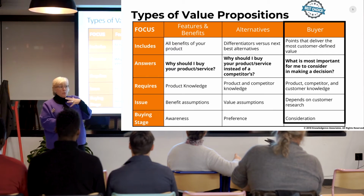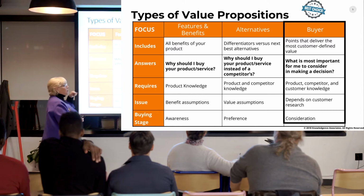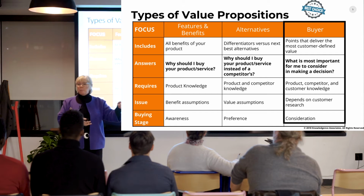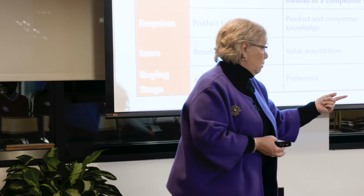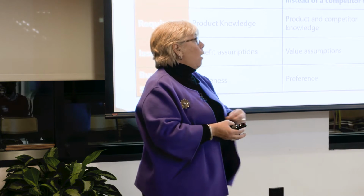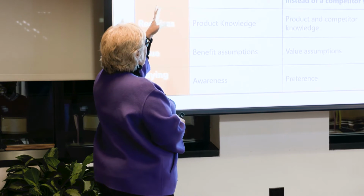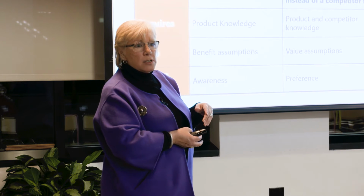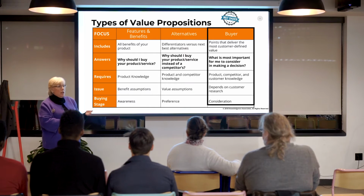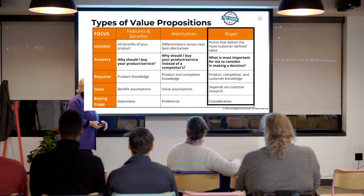So the majority of them that are out there are this type. The problem is we're making assumptions about whether those benefits or those features have any meaning to your potential buyers and how they stand up against your competitors, right? The question that this value prop answers is the one we have all heard: why would I buy your products or your services? Which seems like a great question, except it's really kind of simple, and it's not clear enough for the different types of buyers that you have.